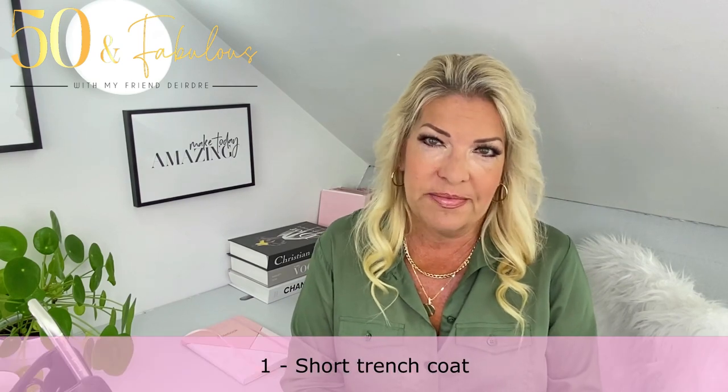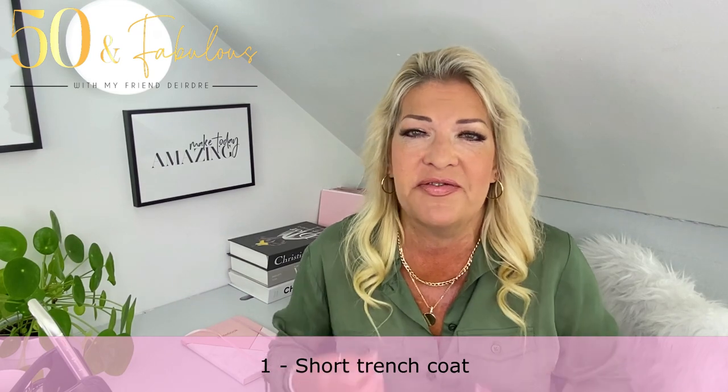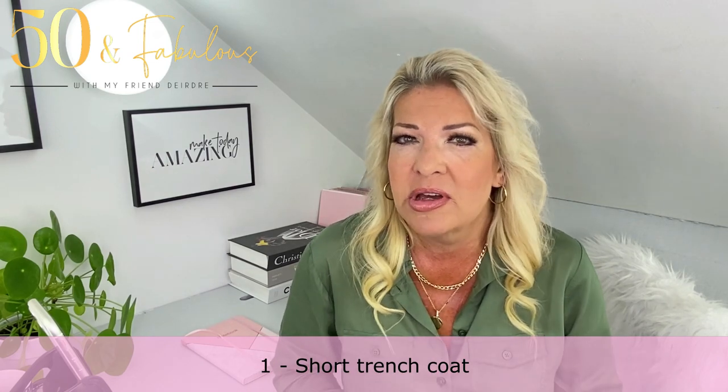So here are my tips for which trench coat style you should consider choosing for your body shape, your body type and your height. And I'm going to style them in different ways for you too, to give you lots of choice. So let's start with a short trench coat. Now, shorter length trench coats are a really great option for a petite figure. Those that stop at the hip or the thigh are really good because they don't add too much bulk and they don't shorten the look of the legs either.